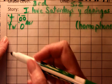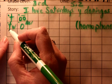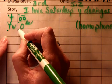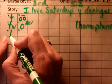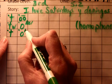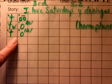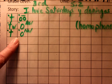The next word is to. I want to go to the store. T, oo. The first sound is t. And oo spelled with just one O. It does say the double O long sound, oo. I want to go to the store. To go to a place, to move from one place to another. To.